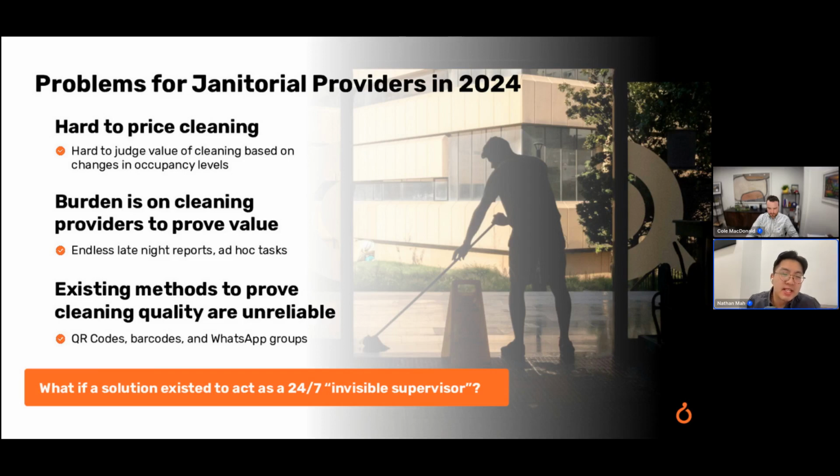And from our many discussions with cleaning executives across the industry, we've noticed a few prevalent issues arising in the janitorial space. Firstly, it's harder than ever to price cleaning. Due to the dynamic occupancy nature of buildings in 2024, there's a never-ending pricing battle between cleaning providers and their clients. All of your clients, I'm sure, want lower costs, but costs have risen. So what's to give?